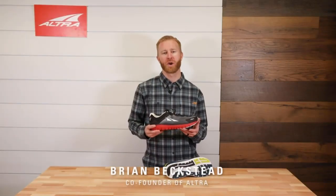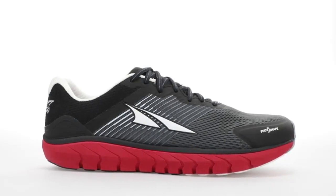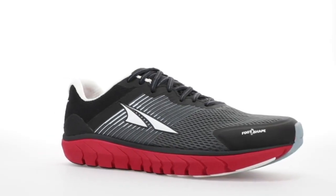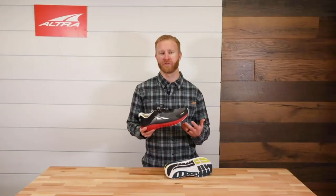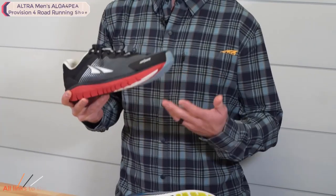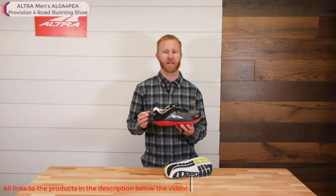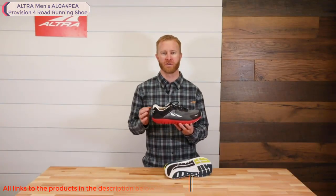My name is Brian Beckstead, co-founder of ALTRA Footwear. This is the Provision 4. This is the next step in terms of footwear. It is the evolution of guidance and support. We are really excited to launch this. We've got a bunch of new technologies in the shoe, and it is really dynamic, customizable support in footwear.